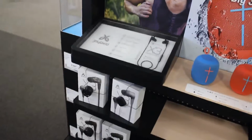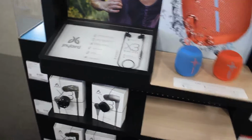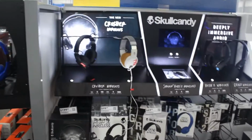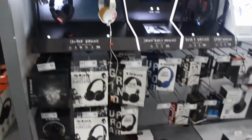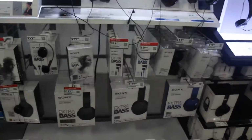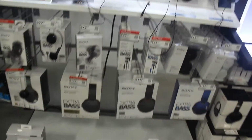Then you got your wireless headphones. The Jaybird. Jaybirds are really good if you like those earbuds. I like over the head earphones. You got your Skull Candies. I like Skull Candies. They're doing good things. You got your Sonys if you like Sonys too. It's all about personal taste. The extra bass is really good if you like bass.